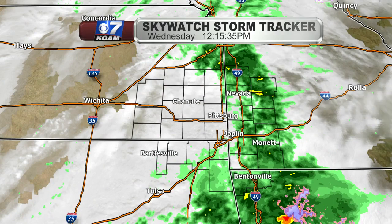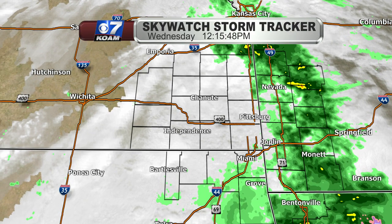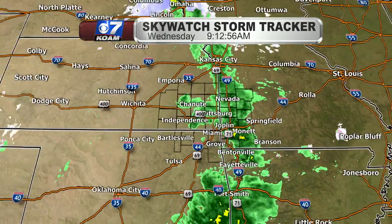Already picked up 0.3 of an inch at Joplin Regional Airport, and we'll be anywhere from about 0.5 to 0.75 inches here by the time we get to the evening hours. Don't think that just because you're on the west side of this system right here that it's not going to backfill a little bit, because we certainly have enough precipitation and enough humidity that it's not exactly just going to push off to the east.